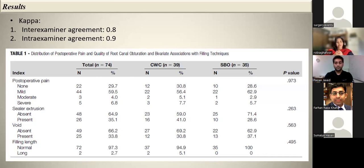It's a very good forum for them and they can learn a lot from their seniors like Dr. Farhan. And then you can plan out your future studies from these articles. You can get ideas for your future studies. So actively participate and go through the article at least one day before. Thank you so much, everyone.